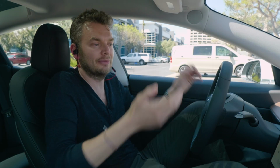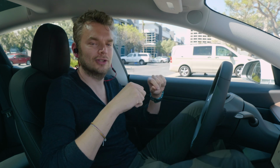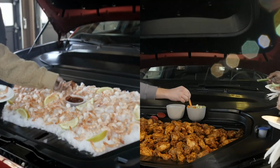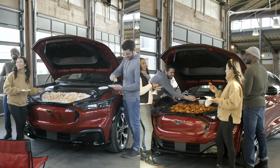So there are some nice little bits of humor, and you could tell that the Ford team has really thought about this vehicle. I love the fact that the front, for example, has a little valve that allows you to drain it out. So if you want to use it for tailgating and use it as an ice tray or something, you can do. So there's a bit of humor and a real sort of attention to detail that runs throughout the car.